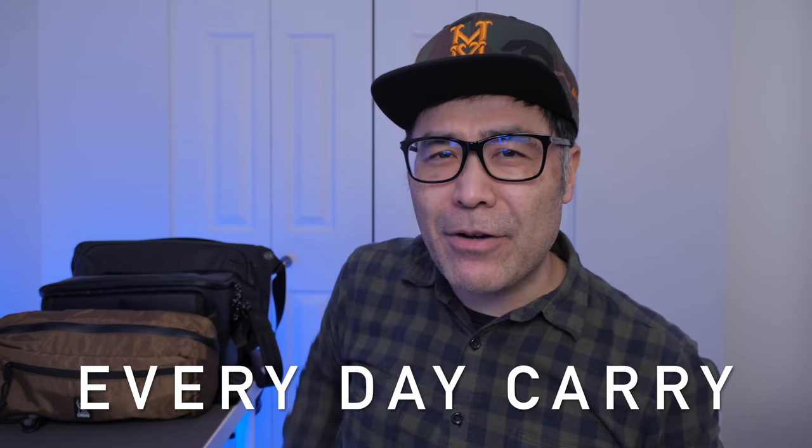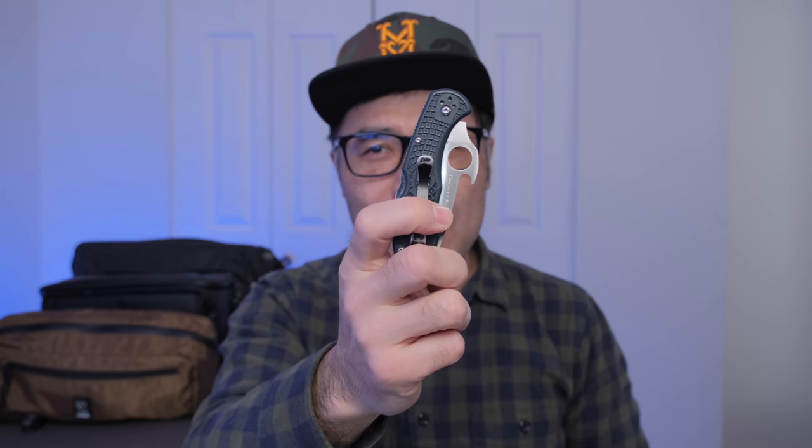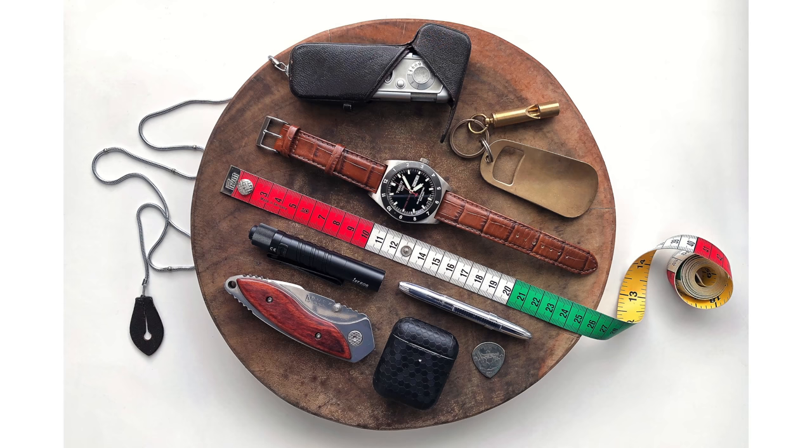For those of you who don't know what EDC stands for, it is everyday carry. So everything from carrying a little pocket knife to, I guess everyone has a smartphone now, but everyday carry is things that can fit in your pocket or something that you don't mind carrying with you every day. And going way back to the old film days and even before that, I'll give you some examples of some of my favorite everyday carry cameras that I've had.